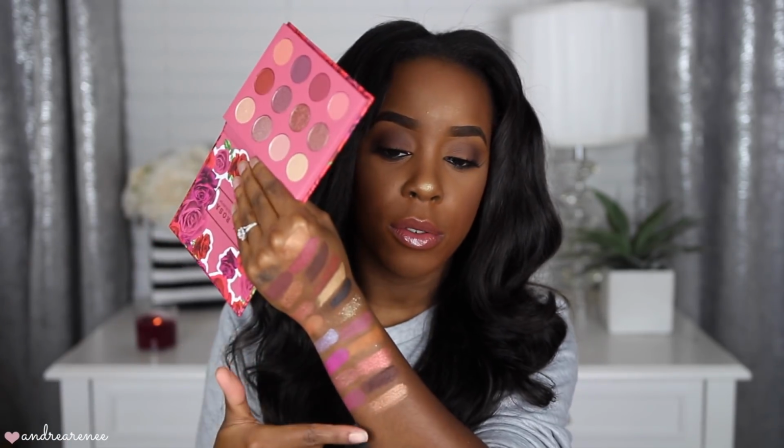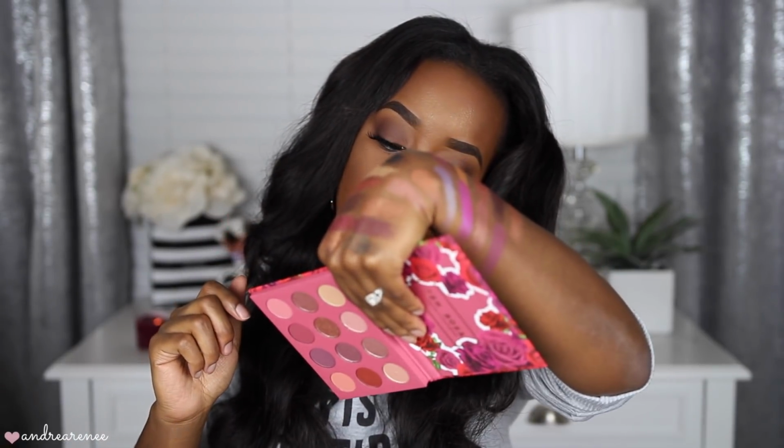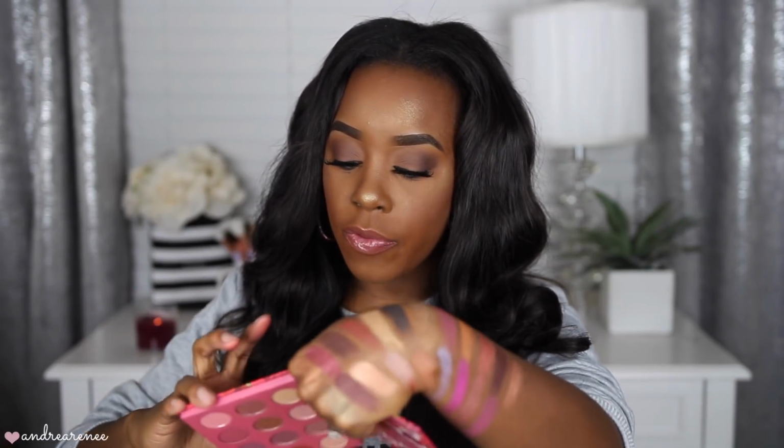This gold is speaking to me. I feel like I've swatched like 50,000 golds already, but this one is really speaking to me. This is in the shade Impress, and it's a metallic. Ooh, I like how this has the finish of the shadows on the back. It has the shadow name, and then right under the name it has the finish of it. So this is Impress, and it's a metallic. So let's swatch this one.